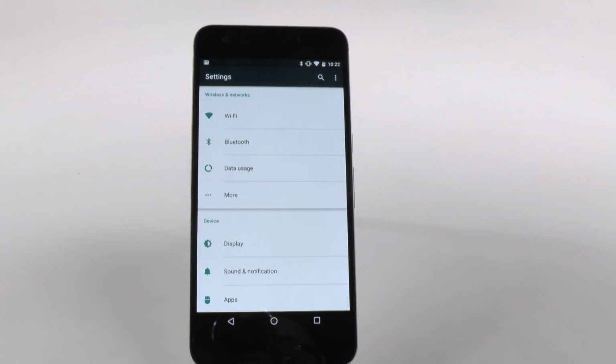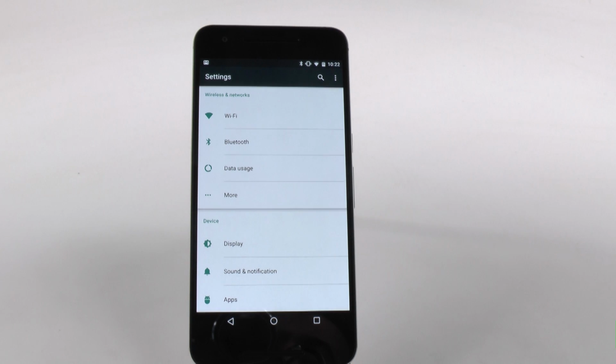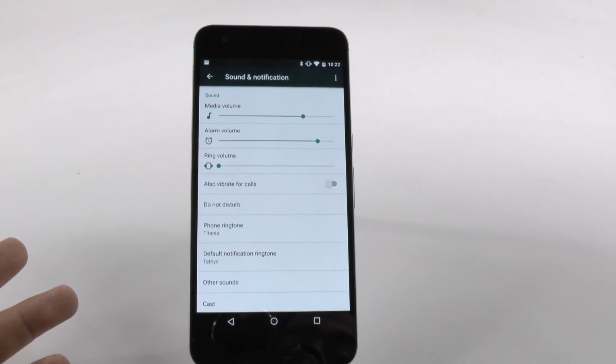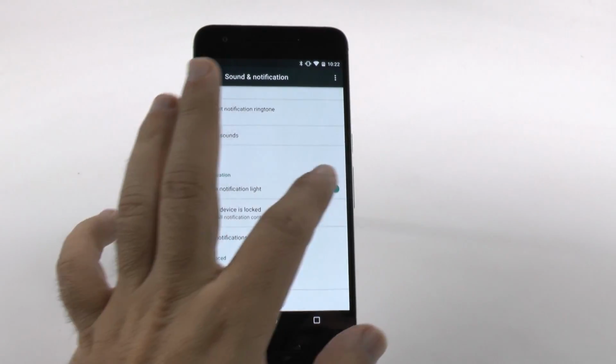And the next hidden feature is important to a lot of people, and that's a notification light. So I actually thought the Nexus didn't have it at first, and then when I was going through all the settings, I'm like, oh, it actually does, but it's hidden. So in the sound and notifications, if you don't ever go to it, well, then you can never swipe up from here and turn on the pulse notification light.